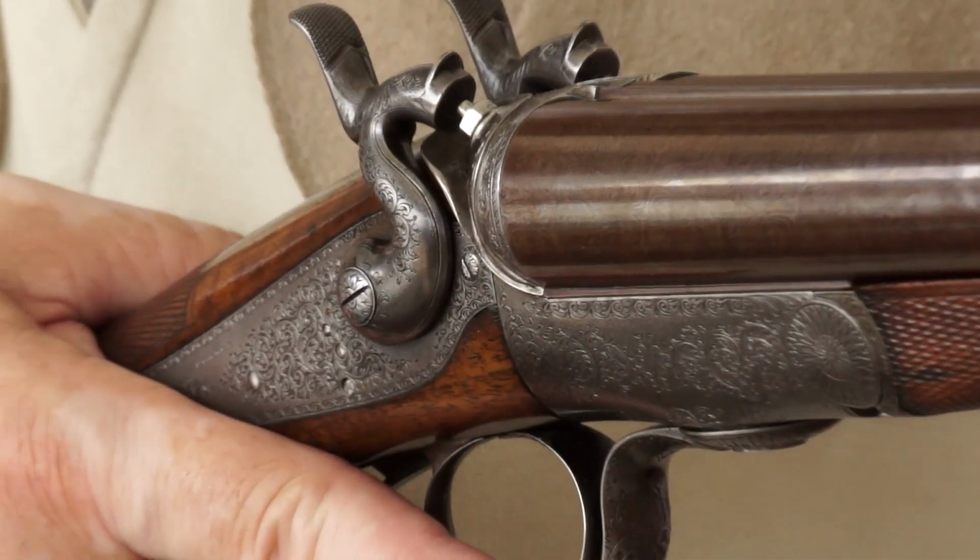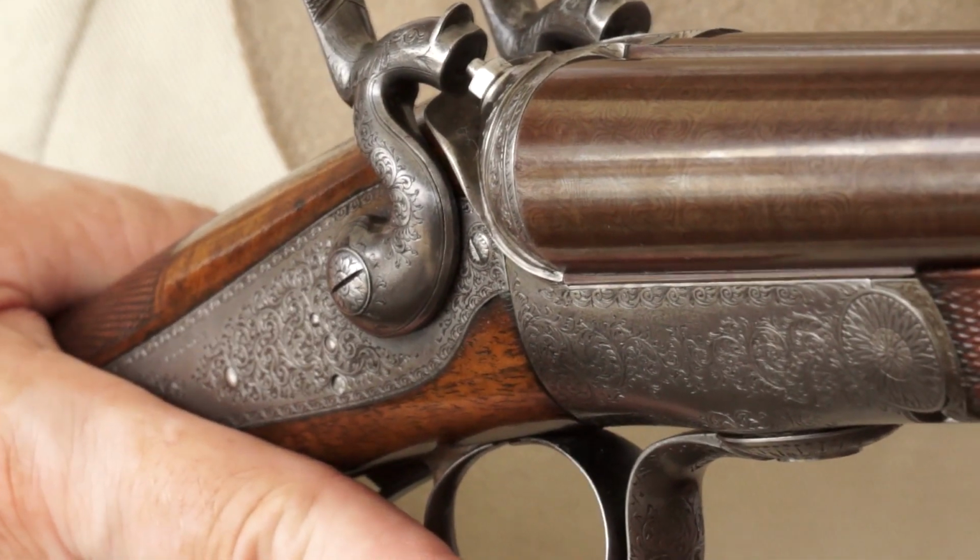Beautiful gun. I love guns of this era. Nice piece of kit, Nigel. What do you think it'll make? Well, I'd like to see it make 3,000, but it's an auction. It could be a bargain, it could be less, it could be more.